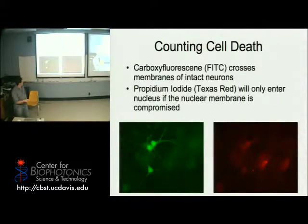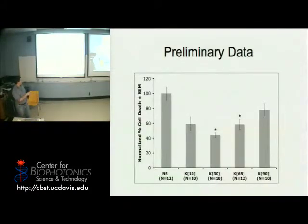The first thing I did, and the red doesn't show up very well, was basic immunocytochemistry. This is carboxyfluorescein, which just gets absorbed by cells. And here you can see this one cell with these bright dots. Propidium iodide won't get taken up unless there's some breakdown of the membrane. So the only way propidium iodide gets into the nucleus is if the nuclear membrane is breaking down, which means that cell is dying. So we counted living cells and dying cells. And we saw that as you increase the concentration of extracellular potassium, you decrease the amount of cell death.